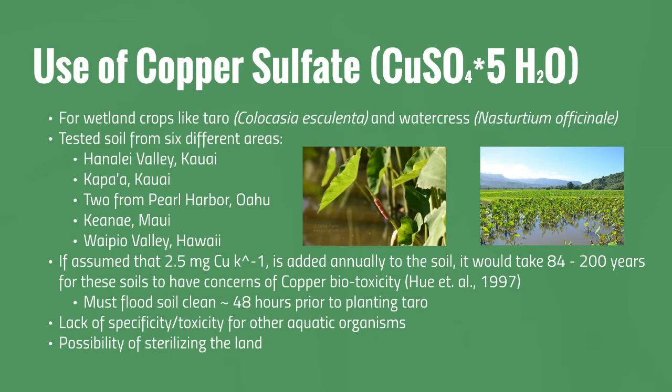If we can assume that the average amount of copper that they added annually to the soil was 2.5 milligrams or 5 pounds per acre, then the apple snail control method of using copper sulfate can be tolerated for at least 84 years in Honolulu soil and up to 200 years in the Maui soil before any copper biotoxicity becomes an issue of concern. This also includes the recommendation of flooding the soil for at least 48 hours before planting the taro.